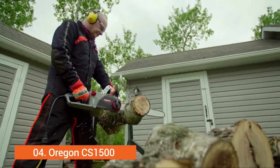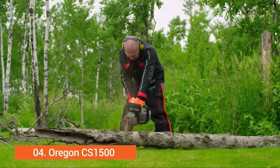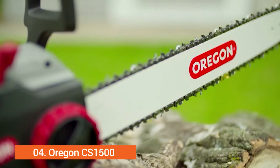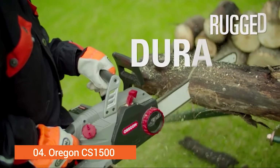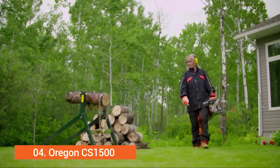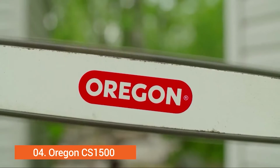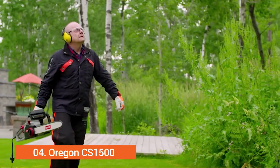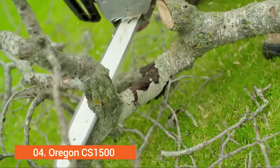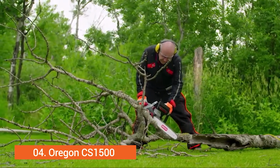Introducing the only chainsaw you'll need for the big jobs that need convenient and reliable high performance. The CS1500 Self-Sharpening Electric Chainsaw from Oregon. Rugged, durable, and easy to use, the CS1500 is as ready to go as you are. Equipped with a powerful 15-amp motor and an 18-inch guide bar, you're able to tackle almost any job. With its low kickback bar and chain, the CS1500 is comfortable and easy to use.